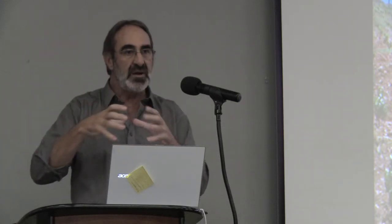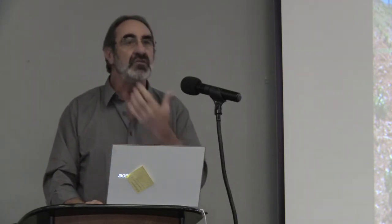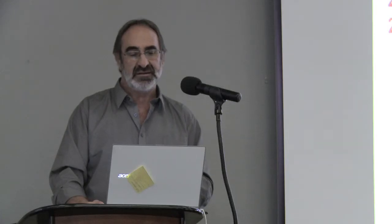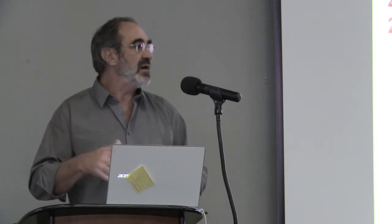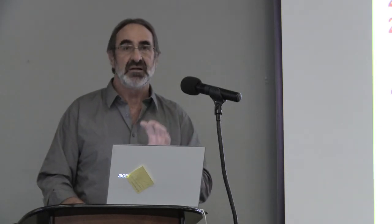If you've got a vineyard where you're seeing lots of clumps, where there's already been a fair amount of secondary spread, you can be sure that what you're seeing is only a portion of the plants that are already infected, and that you're going to have to remove a huge amount in the end. So I just want to illustrate this. In this vineyard, in the first season, there were 509 infected plants with some aggregation. In the second season, 211. The year after that, 110. Then 30, 22, 12, and 10. Now, you can see we're managing the numbers down very nicely, but ultimately, we needed to remove 481 vines from that block, more than the initial amount that was there.